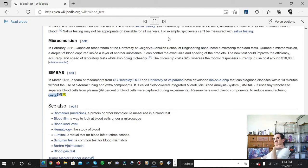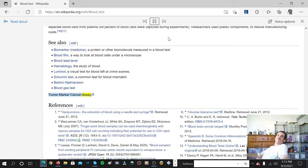16, 17. See also: Biomarker, a protein or other biomolecule measured in a blood test. Blood film, a way to look at blood cells under a microscope. Blood lead level. Hematology, the study of blood. Luminol, a visual test for blood left at crime scenes. Coombs test, a common test for blood mismatch. Blood gas test. Tumor marker cancer assay.